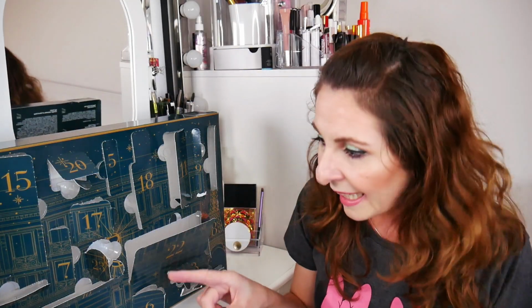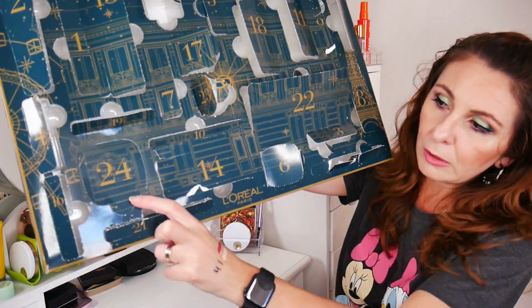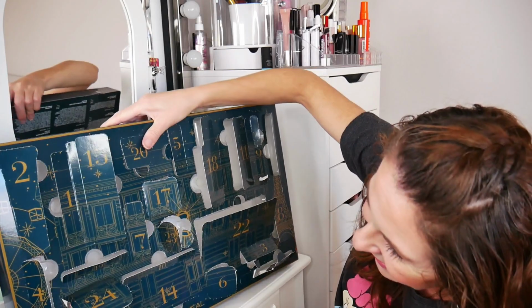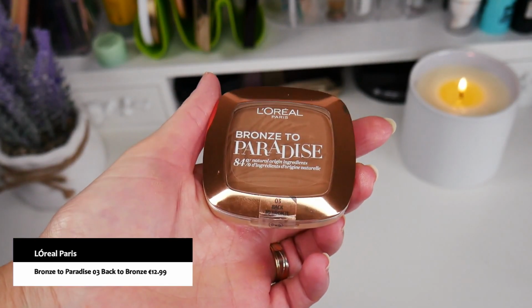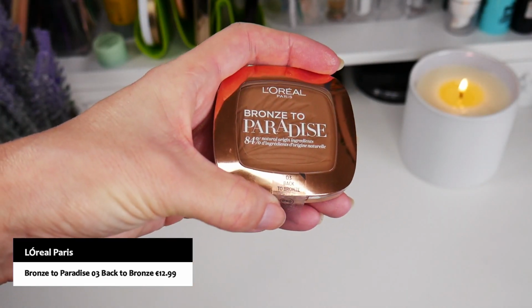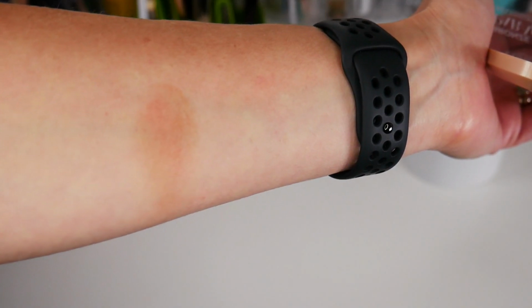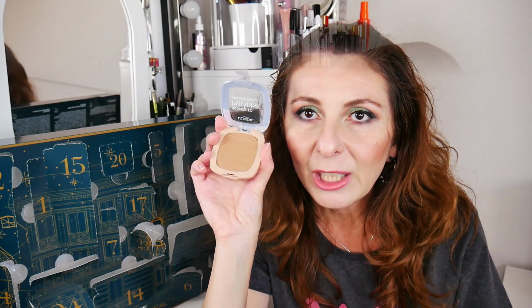And the last day, day number 24. Ooh, this is something big and square. Maybe it's a bronzer. Let's pray for that because I want a bronzer from L'Oreal. And indeed, this is a bronzer. So this is Back to Paradise in the shade Back to Bronze. Doesn't have any smell and it's completely matte. So I'm going to insert swatches. This is the last day, day number 24, a full-size blush.